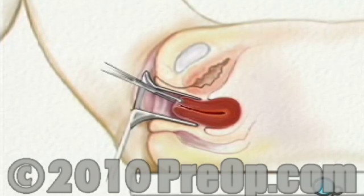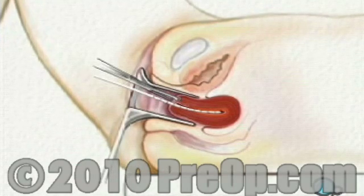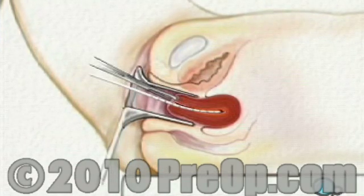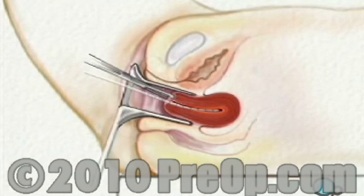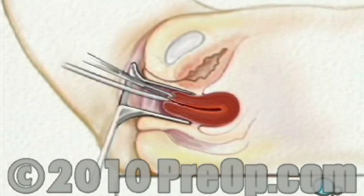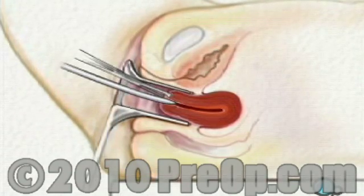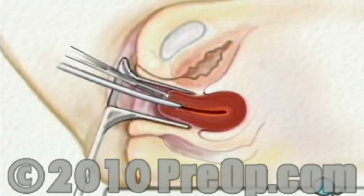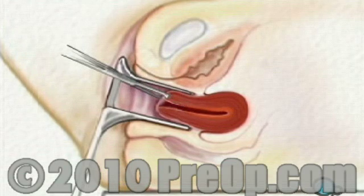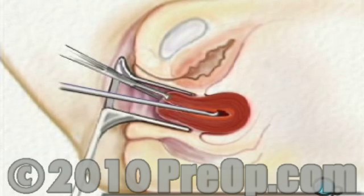Using a blunt-tipped probe, the surgeon carefully measures the length of the uterus and takes a small sample of tissue from the cervical canal. Next, the surgeon will dilate, or open the cervix, using a series of progressively larger metal rods called dilators. When the cervix has expanded sufficiently, the doctor will use a spoon-shaped instrument called a curette to gently scrape out the lining of the uterus.